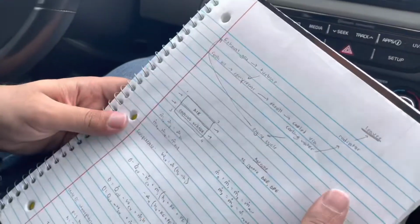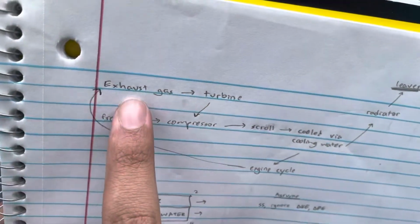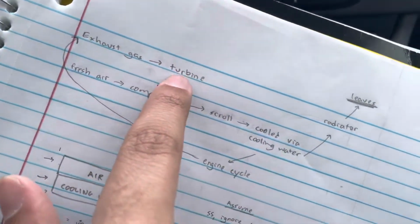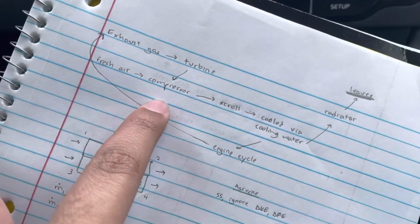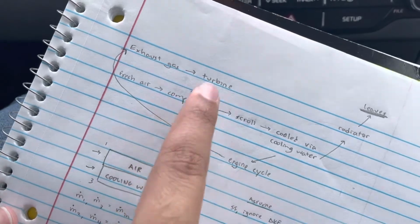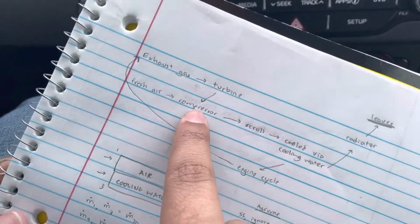This is what I was talking about. This is the exhaust gas from the cylinders, after the combustion cycle. So what the turbocharger does is it feeds it into a turbine, and that creates work. At the same time, fresh air is sent into a compressor, which requires work. The compressor increases pressure. So the work from the turbine, from the exhaust gas which spins the turbine, is used by the compressor.